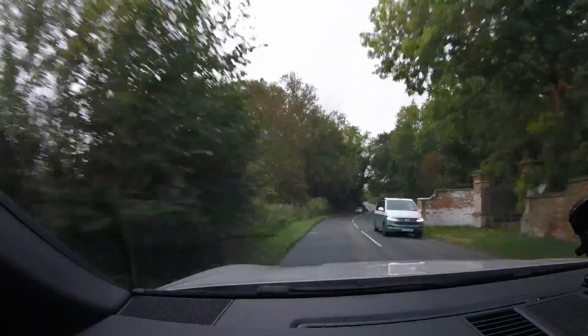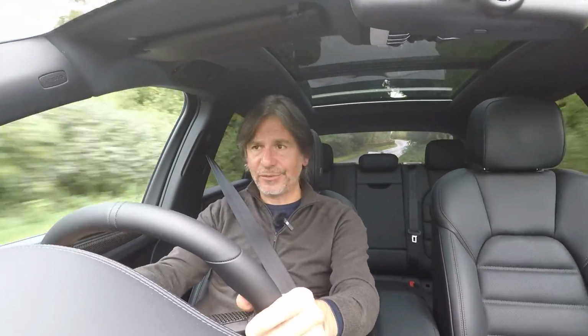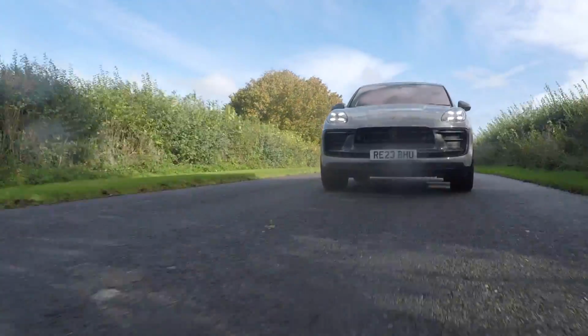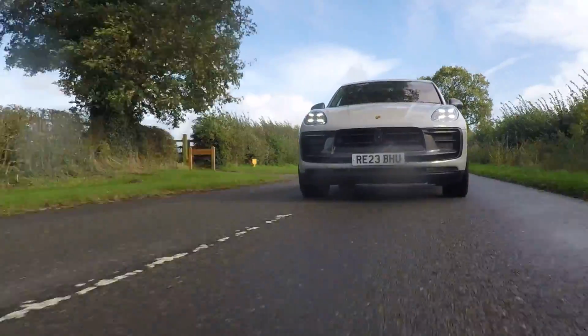As you can probably tell on this smooth surfaced road, it's very well insulated in here. That's no doubt in part to do with the expensive glass we've got in this car, but yeah, it's so refined. We've got 7-speed PDK, which is the perfect Jekyll and Hyde gearbox. If you're just driving around town and you want a slush box, it will do that. If you want it to be super sharp when you're in the mood, it will do that as well. So yeah, no problems there.